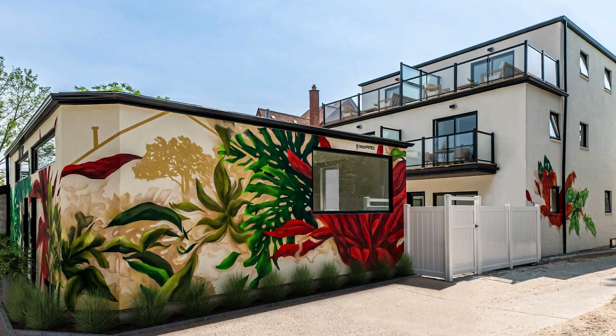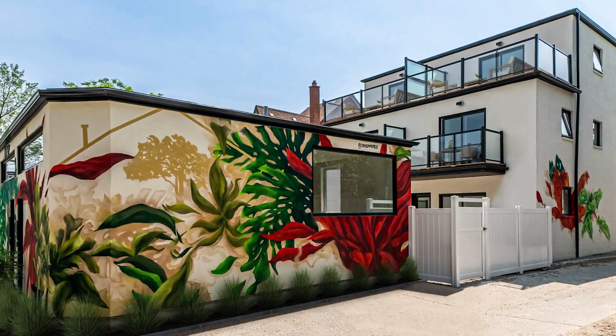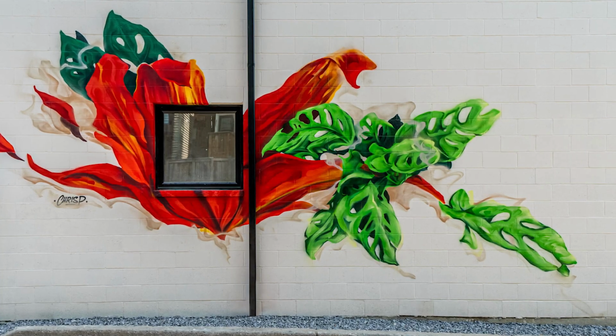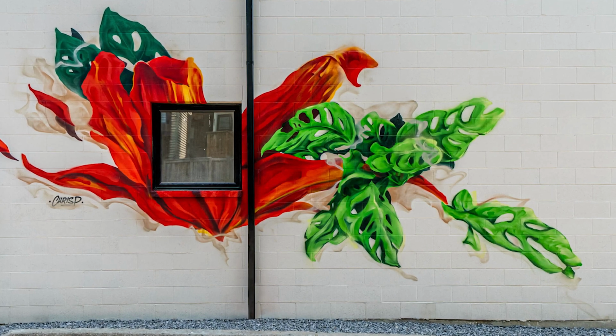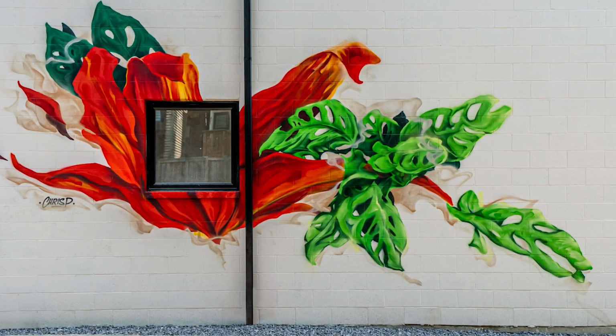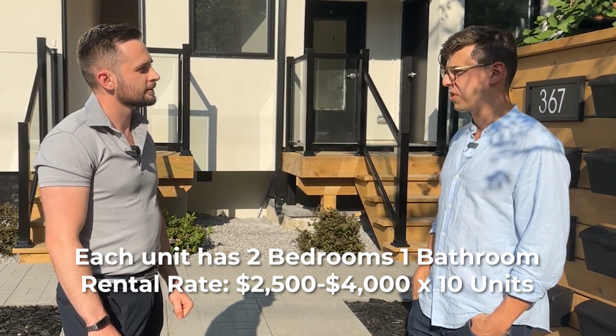Okay, so lastly, I should have asked at the beginning, how many bedrooms and bathrooms in each unit? Each unit is 2 bedrooms, 1 bathroom, every single one. Okay, and how much are you leasing them out for? They range from $2,550 to just above $4,000. Will you cash flow on this, do you think, after all the costs? Yeah. So if everything goes right, we lease it up according to plan, we should be cash flowing.